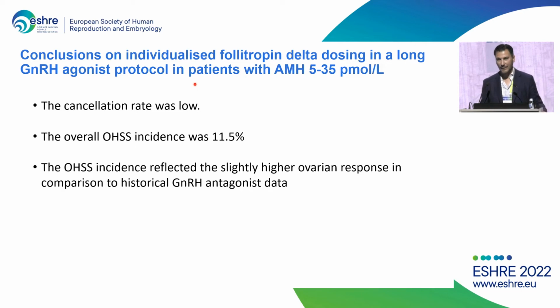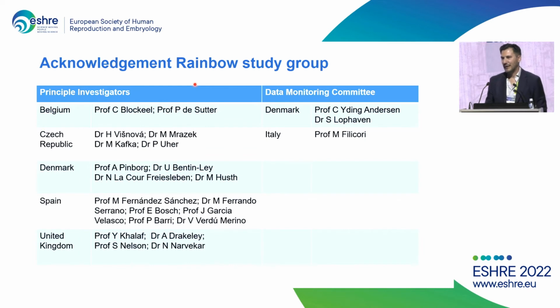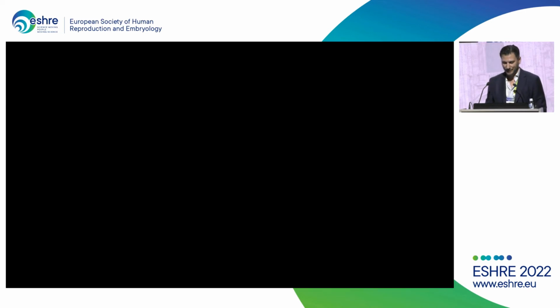The conclusion is that individualized follitropin delta dosing seems to be effective and safe in a long GnRH agonist protocol. So thank you to all the people working in this trial.